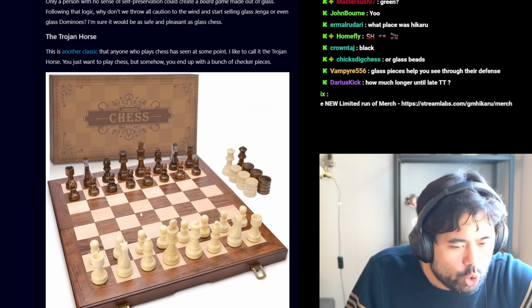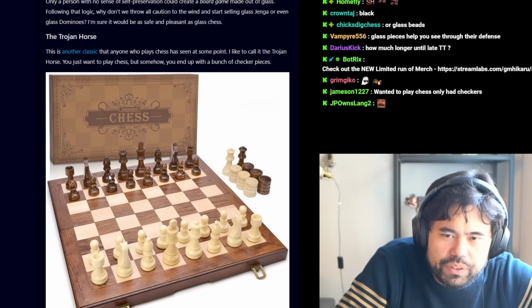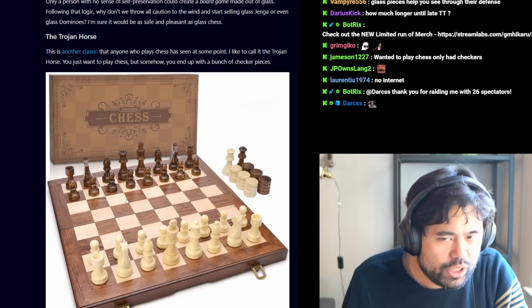But this is really old. I feel like I haven't seen something like this for at least a good 10 to 15 years. But I have seen this. Yes, where you buy a chess set and it's not for checkers, but still they have checkers pieces and other additional stuff that you don't need whatsoever.